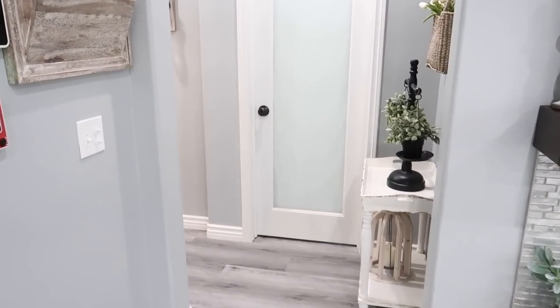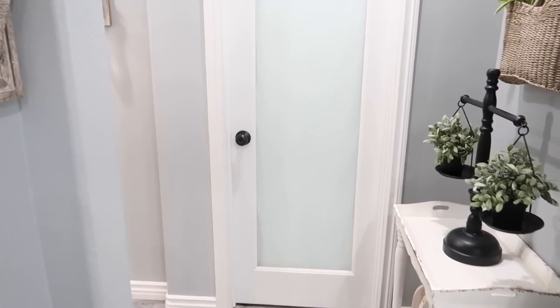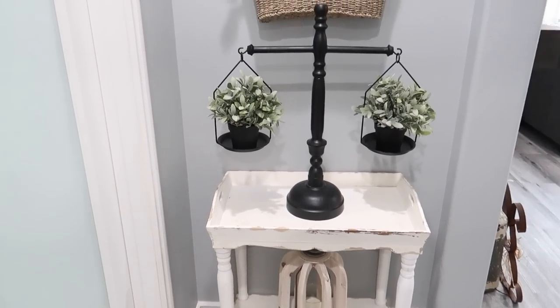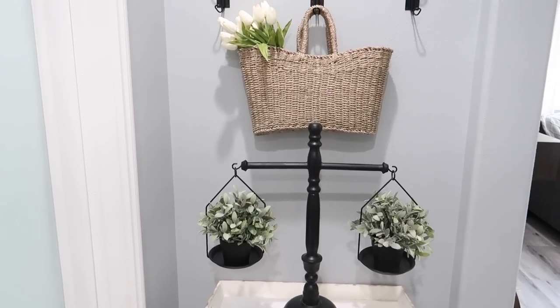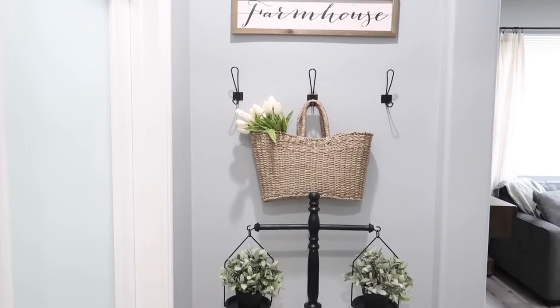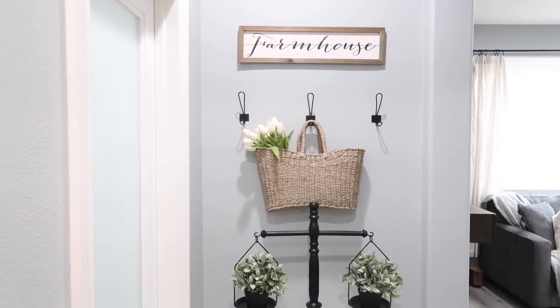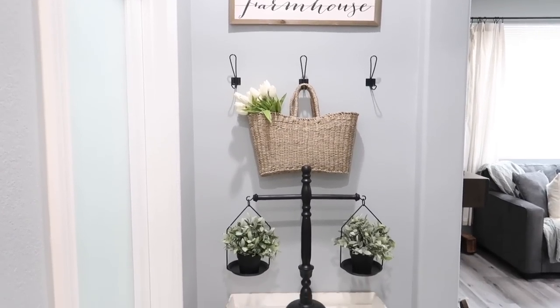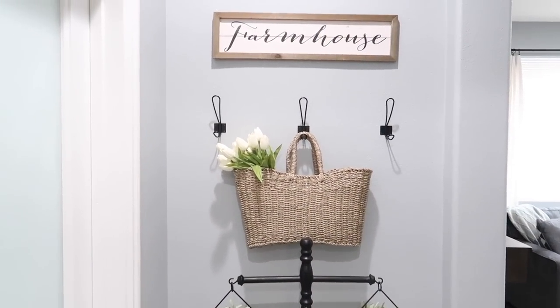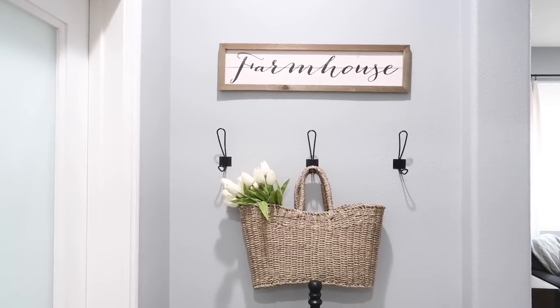And then coming off of the family room, we're gonna go into this hallway. This area basically looks the same year round. I just added that hanging basket that I got from Target, and it's part of the McGee Studio line. I absolutely love how it looks over here. To me, this area just looks like spring. It looks really light and fresh. That farmhouse sign I've had for several years, and I got it from Hobby Lobby.